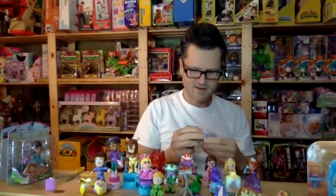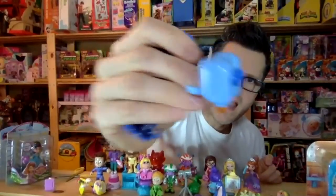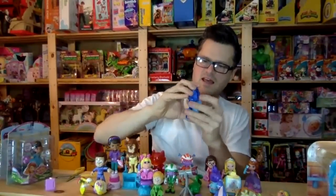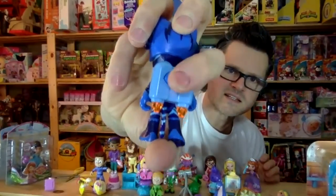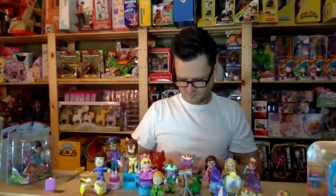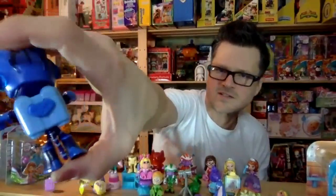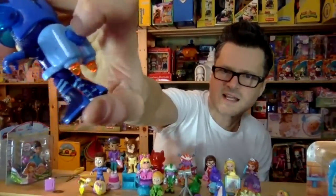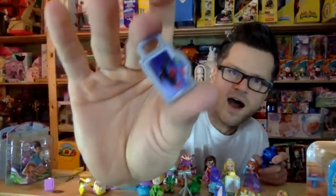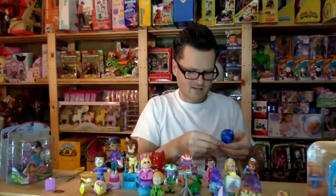And then he's got this awesome backpack, jetpack. It looks just like Owl Girl's, and you press it, and you see how it lights up, and then he blasts off. Awesome, awesome! Lights, lights, lights! And then he's got his own iPad, which you can see all kinds of stuff on, and he can hold that in his hand.